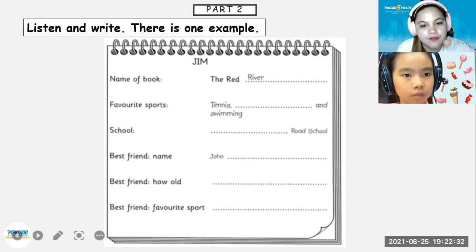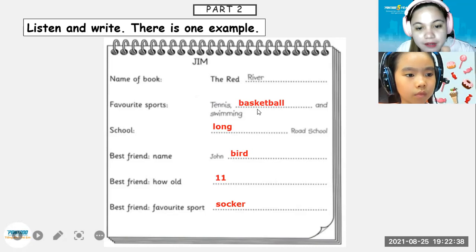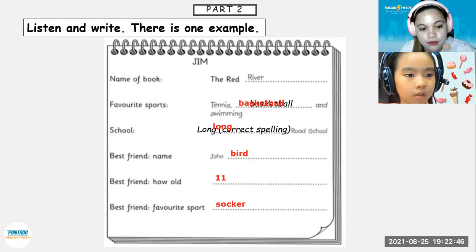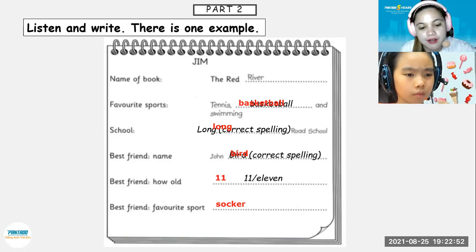Okay, so now let's check if you got the correct answers, Akiko. So this is about Jim. The name of the book is The Red River. Favorite sport is tennis, basketball, and swimming, correct? School is Long Road School. Best friend's name is John Bird. Best friend, how old? It's 11 years old. And the best friend's favorite sport is soccer.